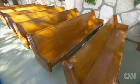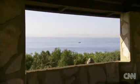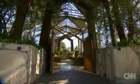Designed by Lloyd Wright, the son of world-renowned architect Frank Lloyd Wright, it's listed on the National Registry of Historic Places and is an example of what is known as organic architecture. If you notice, there's no right angles in the chapel. It's all 60-30 degrees like you might find in nature.